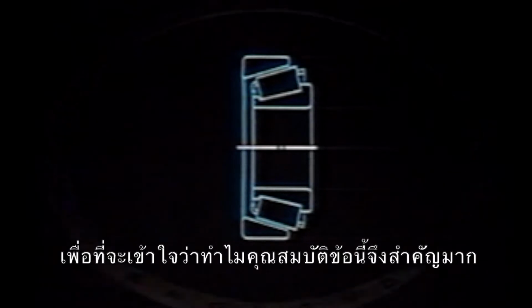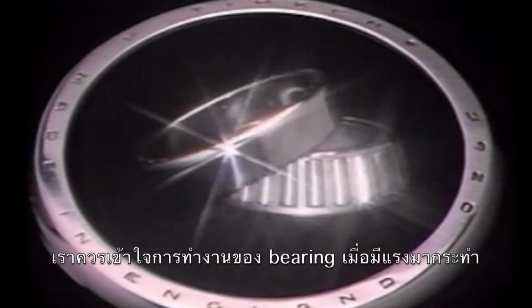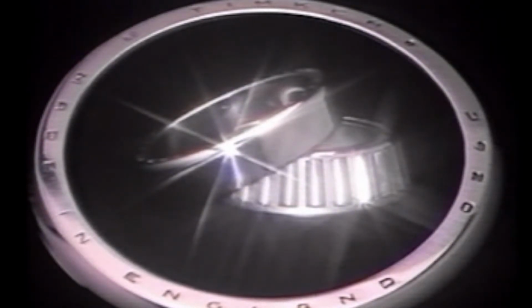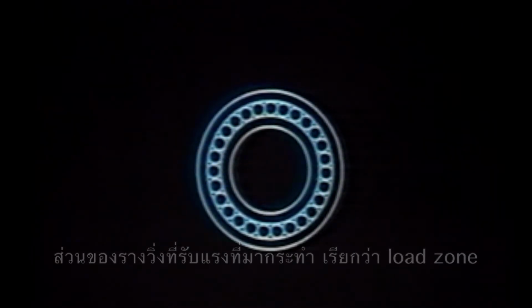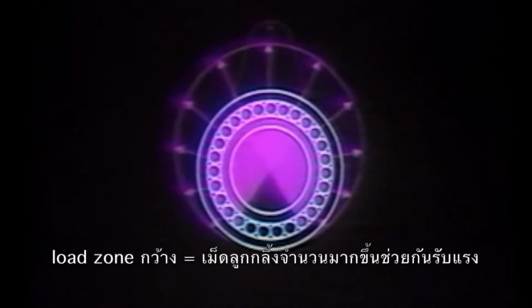To understand why this is so important, it's necessary to look more closely at how the bearing copes with the loads imposed upon it. The part of a bearing's raceway where the rollers support the external load is known as the load zone. If the load zone is small, then only a few rollers work. If it's large, then more of the rollers support the load.